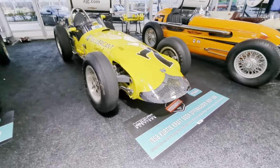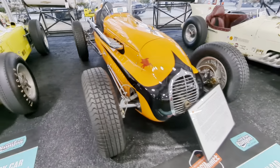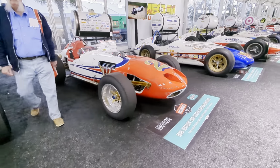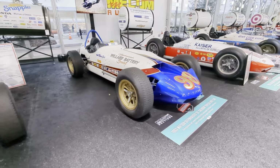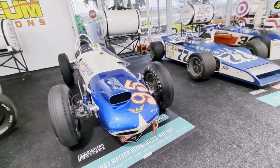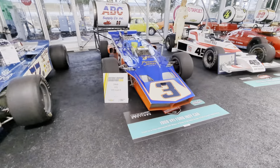I'll let you read the descriptions here. Excuse me a second. Curtis Craft all over the place. Watson two-seater, replica roadster. Wow.